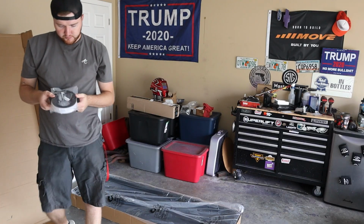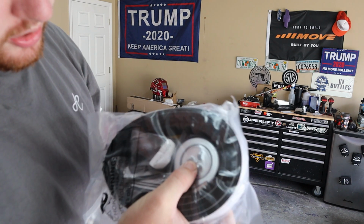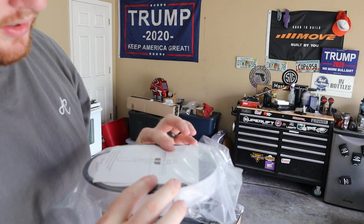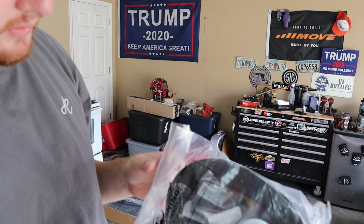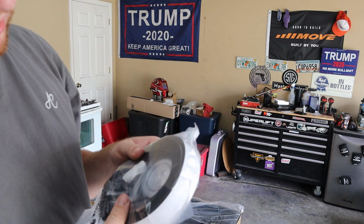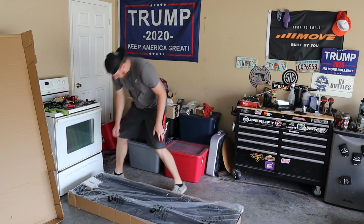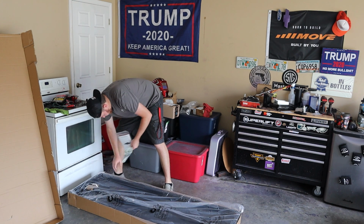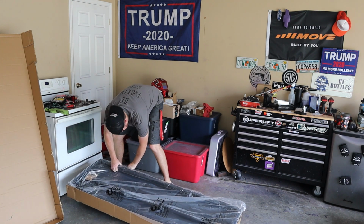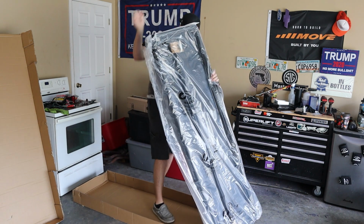Oh, that's cool. It has a light to go back there. I probably will not use that, as I bet it's about as bright as a Nokia from 1998. So probably won't use that, but it's nice to have it. We've got the instructions, and then we have the tonneau cover itself.